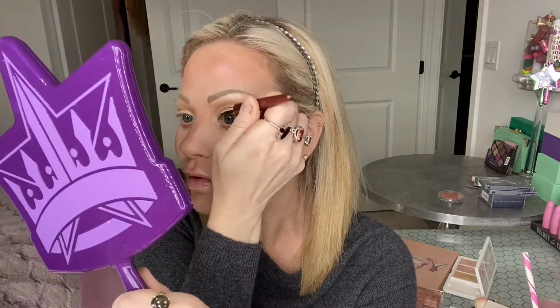Wow, that color is so pretty. It's very pigmented. It really is true to color. It's totally Rust. It's not red. It's definitely very rusty. Okay, so can you see the color on camera? It actually makes my blue eyes kind of pop a little bit. I like it.